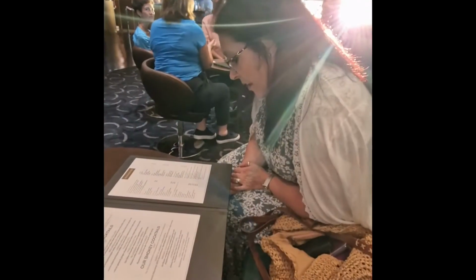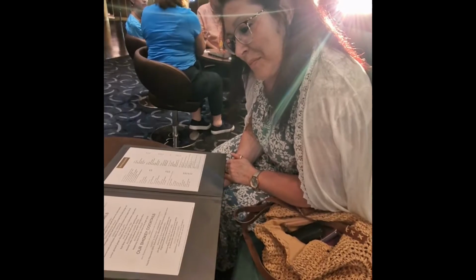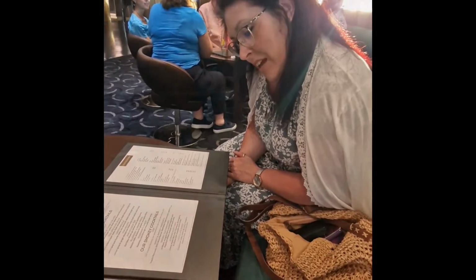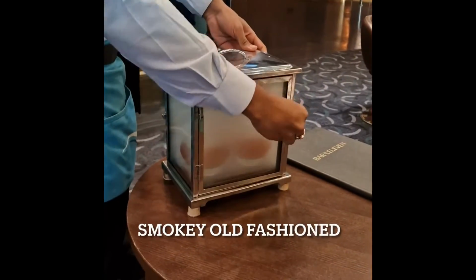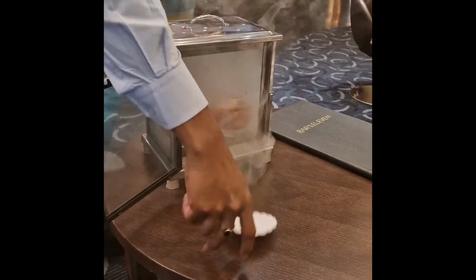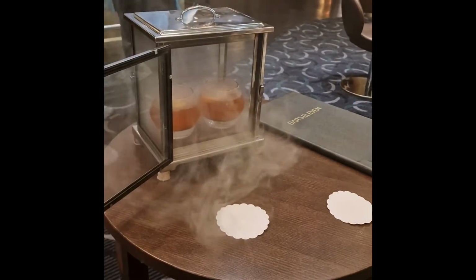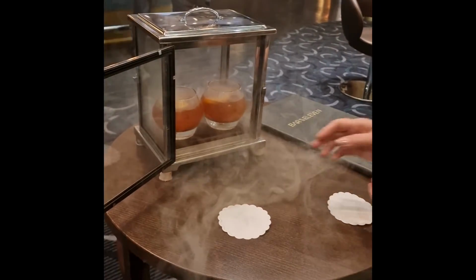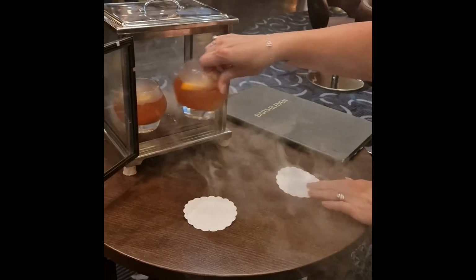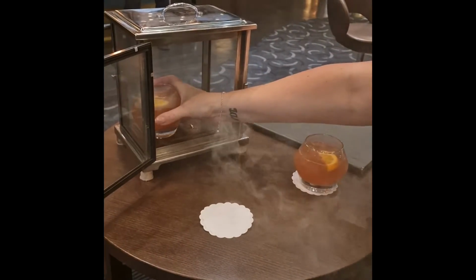What are you ordering, Susie? Smoky cocktails. We'll try that, yeah? Yeah. Oh. Now I know why they call it a smoky drink.